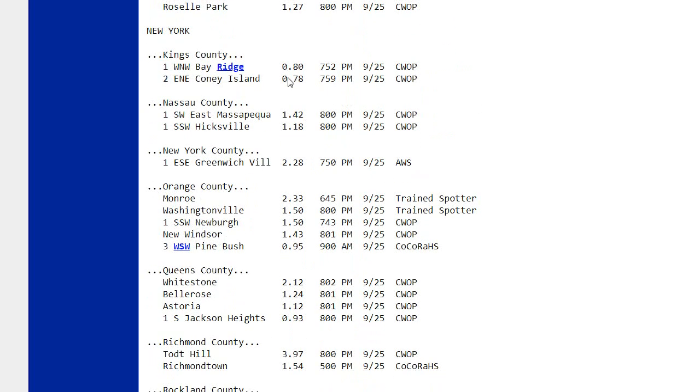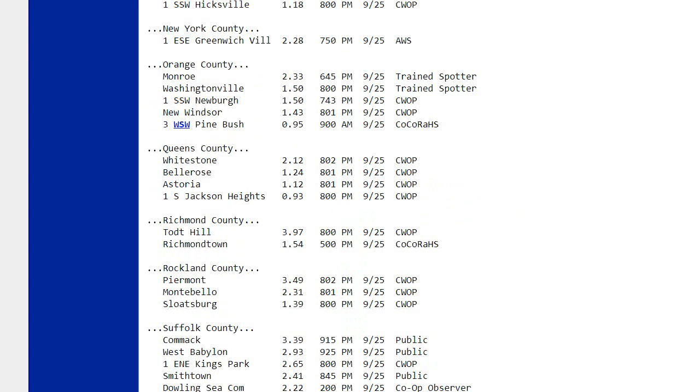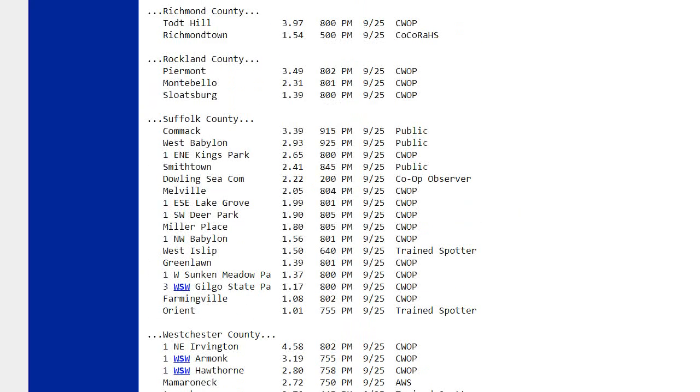The city didn't get all that much. It doesn't look like the city, not Brooklyn anyway. Nassau County, there are 2 reports from Nassau County, 1.42, and Hicksville, 1.18 inches. So we didn't get it too bad in Nassau County. Queens got a little more. Whitestone, 2.12 inches. Bellerose, 1.24. Rockland County and Richmond County seem to have some higher numbers. Todt Hill, 3.97. But Long Island wasn't left unscathed because Suffolk County did wind up getting a lot of rain.